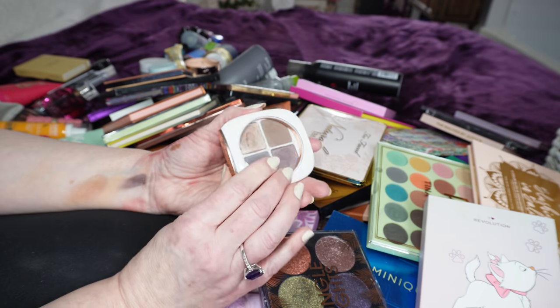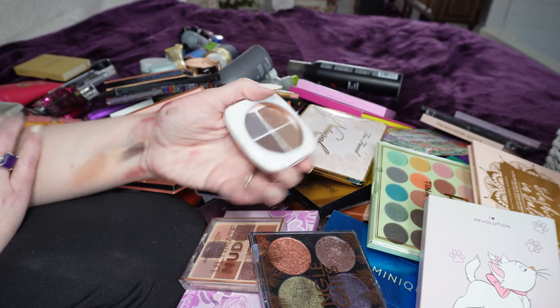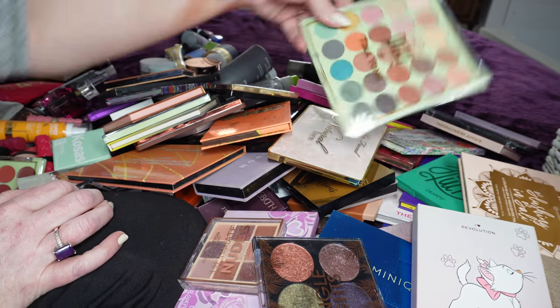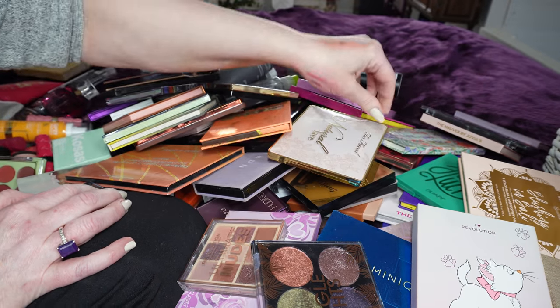I did not like this new formula with these quads from Flower Beauty. I was not crazy. I don't think I've ever been very crazy about any formula from Flower Beauty. I'm not crazy about the formula from Pixie on their eyeshadows either. That one's going to go.